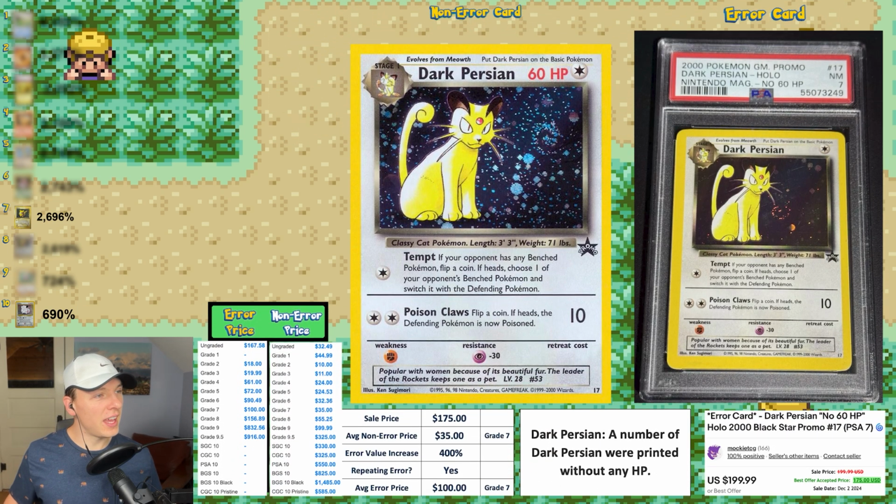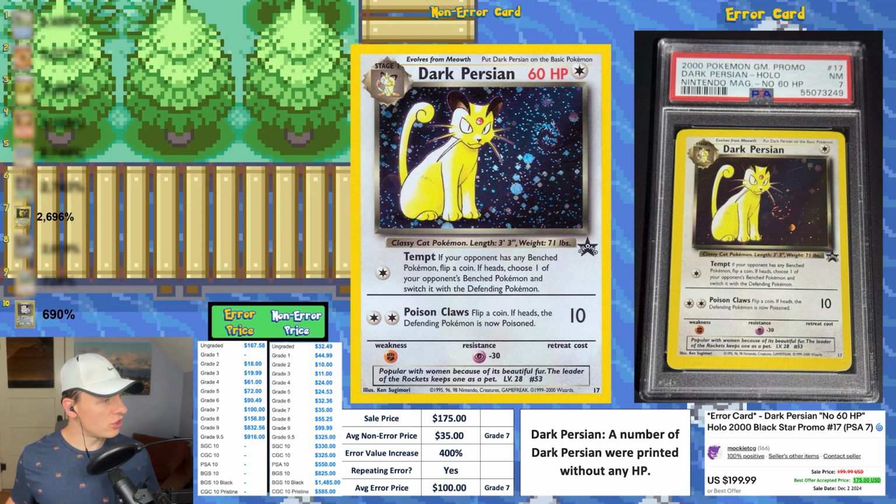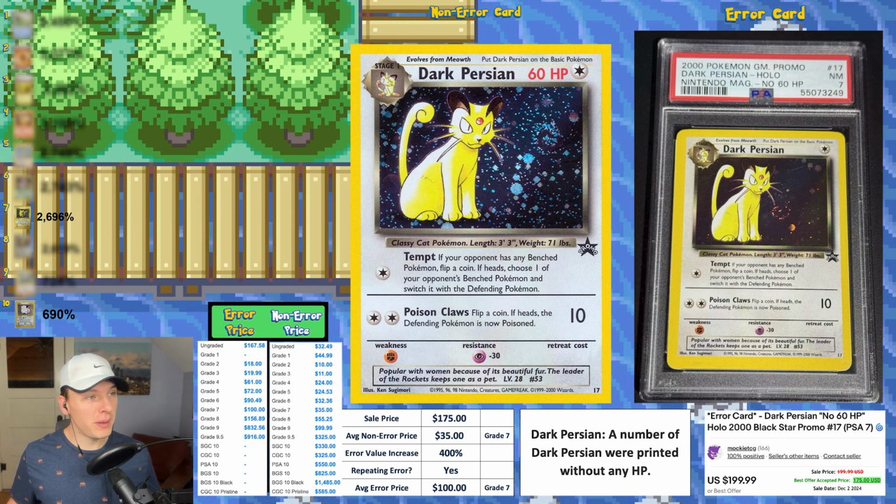So here we have a Dark Persian promo card, and this is the no HP error. This is another repeating error, and one that always sells for a good amount. So this one got graded PSA 7 and sold for $175. I don't know if I talked about this already. I think I did. No HP error, meaning 60 HP is missing in the top right of the card.